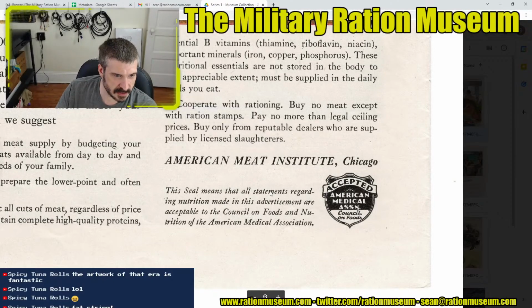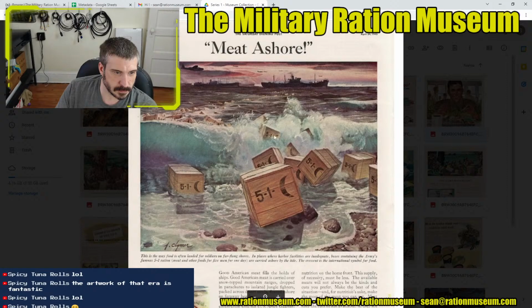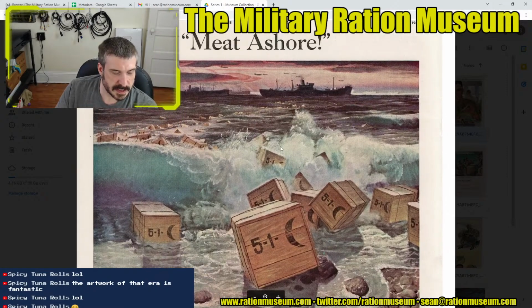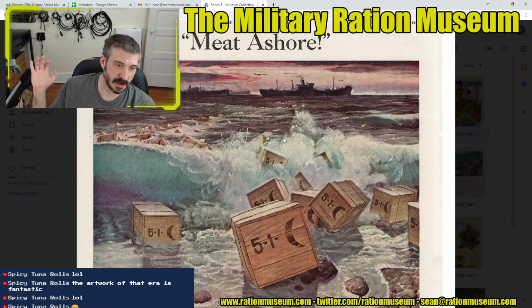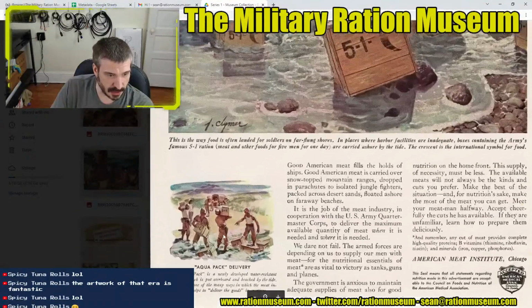The American Meat Institute of Chicago approves this message. This is highlighting that the 5-in-1s were able to just be ditched from a ship with the hope that the tide will bring them in, so that you don't have to drop anchor and transfer to an island. So an island that was being held in the Pacific towards the end of the war could be supplied on the go by a passing battleship or flotilla.